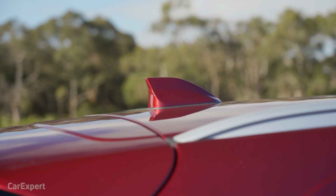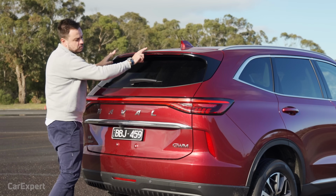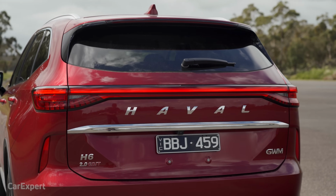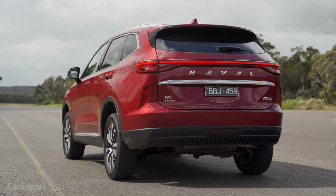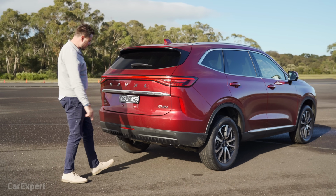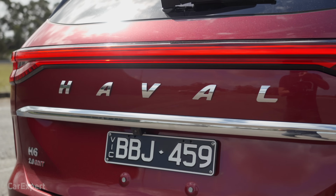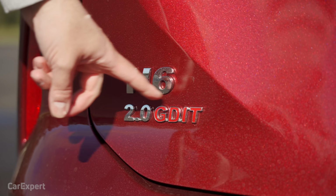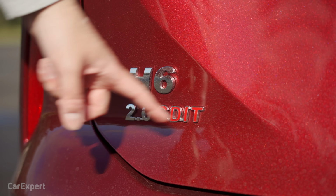So you've got a shark fin aerial up the top there, a little sort of boot lip spoiler here. One of the first things I noticed when these first hit the road was this big LED strip along the back there. Looks quite imposing and definitely makes this stand out at night time. You've got big Haval branding along the back there, GWM, which is Great Wall Motors, and then over here the model designation and the engine, because this is the 2-litre petrol.